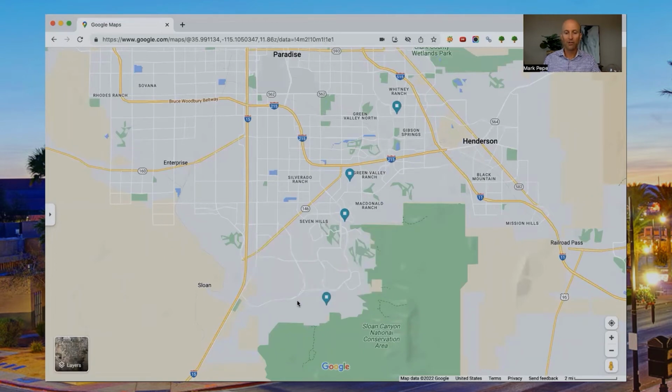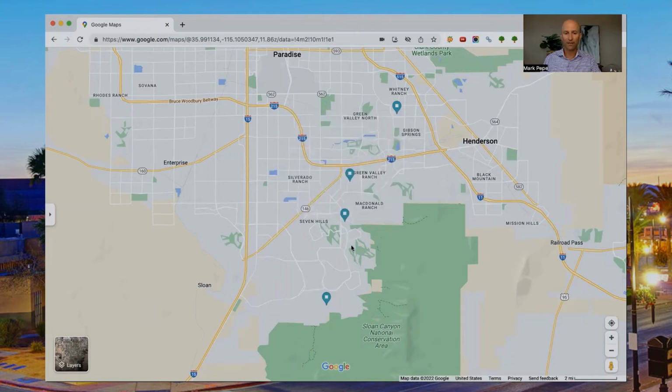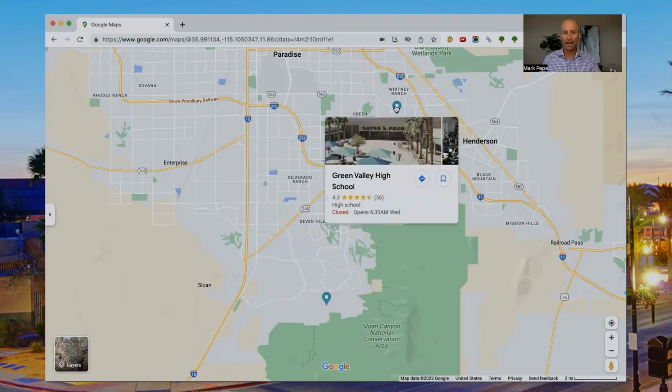That is a K through eighth grade school. And then you've got down here in Seven Hills, you've got Frank Lamping Elementary, Seven Hills. And then down in Green Valley Ranch area, you've got Bob Miller Middle School. Then also in the Green Valley North area, you've got Green Valley High School. So these are the four schools I wanted to point out.